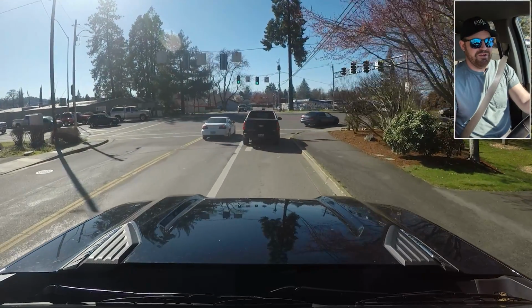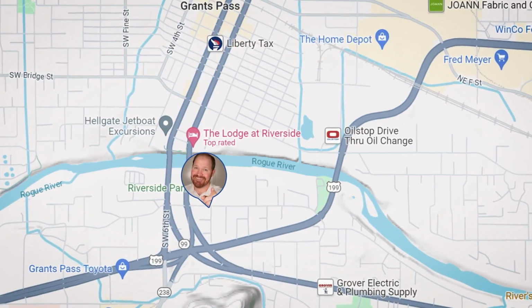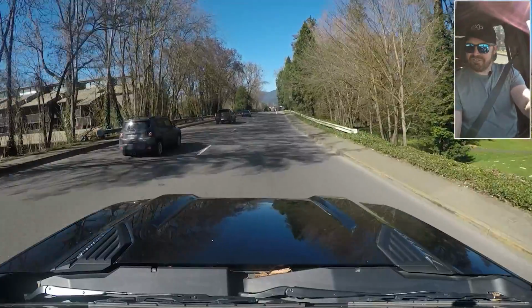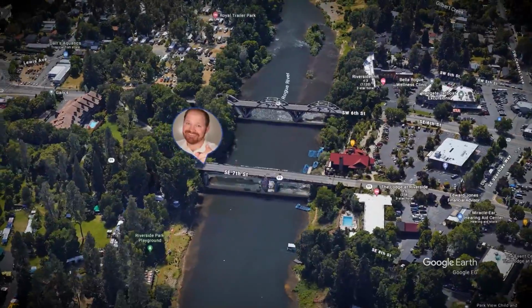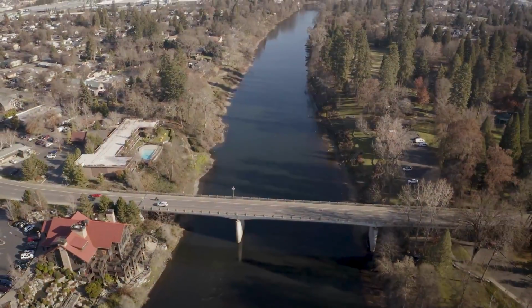So we are now turning right onto 7th Street, and we're going to go back into the downtown area where we were. We're going to cross back over the bridge, and again, more of Riverside Park there on the right, which looks really beautiful today. So I don't know if you'll be able to get a little peek of the river as we cross over it here, but it's really pretty.